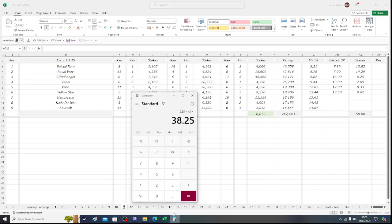Yellow Star, 62 pence. I only do this for information purposes, so if you didn't want to bother doing that horse, you don't need to. But that would return £8.37.